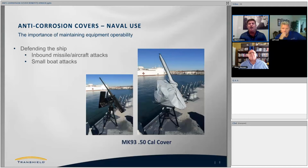So I like to think about this and use the USS Cole as a reference. On October 12, 2000, the USS Cole was bombed while it was sitting in port in Yemen. And that bombing caused a catastrophic loss of life and major damage to the ship. If they were using a 50 cal machine gun to defend the ship, which really wasn't the case at the time, but if that was needed and it wasn't operational, again, you're going to end up in all that catastrophic loss.